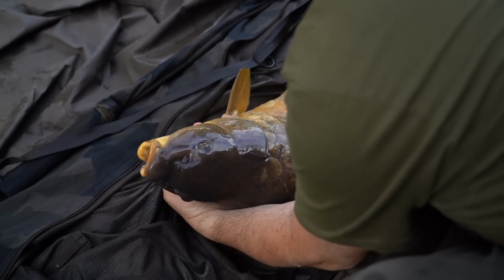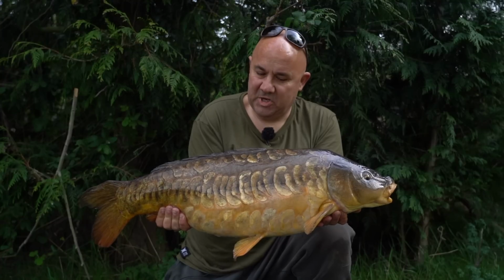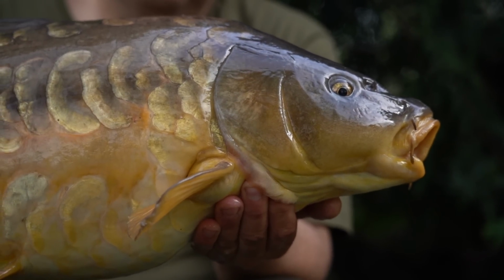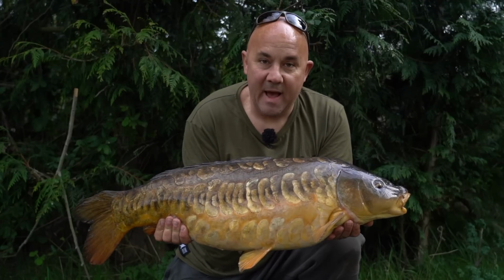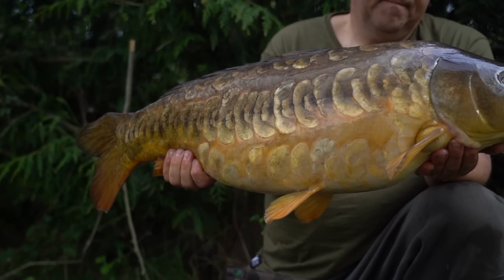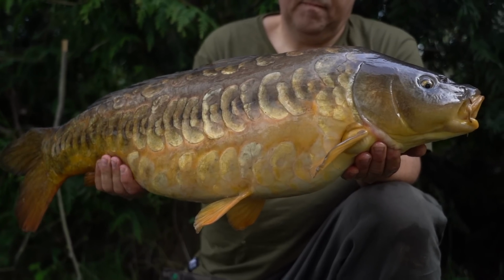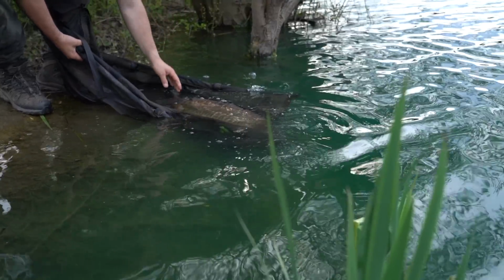Well, second bite, and check out this for a banger. Mid-20 mirror, scaly as you like. I'd heard about the Crowsheath scaly mirrors, and this ticks all the boxes, doesn't it? I'm stunned by it, how nice it looks for a day ticket lake. Beautiful, beautiful fish, and this is what we come here for. Happy, we've still got 2 nights left. Wonder how many more we're going to catch. Hopefully some more of these scaly bangers. Let's get the rod back out.